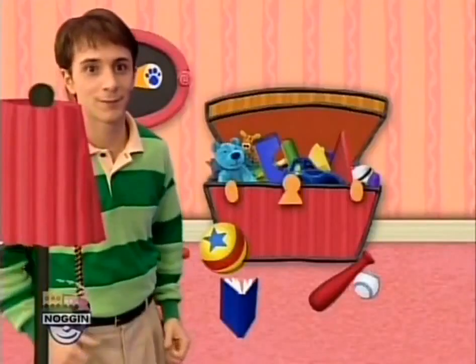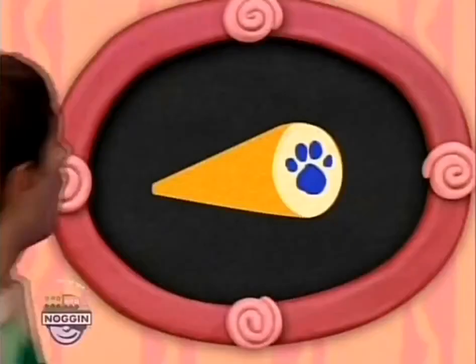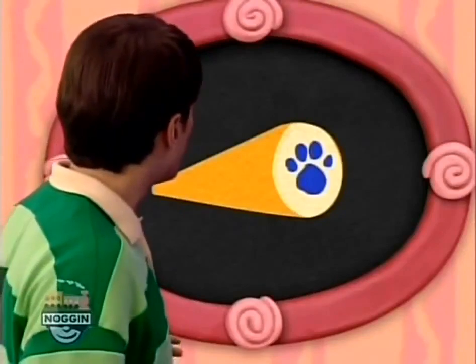A clue. You see a clue? How can you see a clue? It's dark in here. Behind. Oh! This light. Oh, this light must be our second clue.